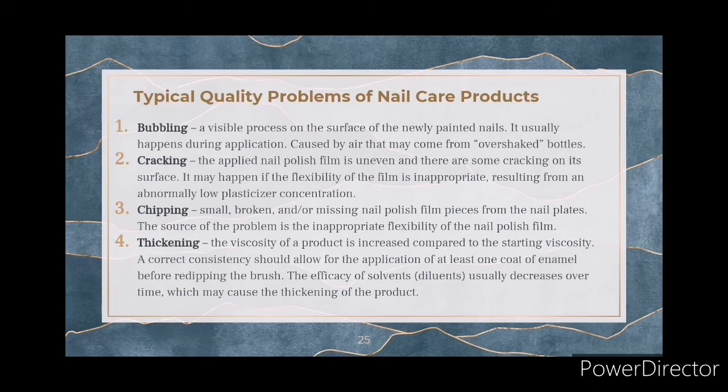Typical quality problem of nail care products. Bubbling, a visible process on the surface of the newly painted nails. It usually happens during application, caused by air that may come from overshaken bottles. Ito talaga minsan yung pangit pag nagpapalagay ng cutex kasi parang bilog-bilog siya. And second, cracking.